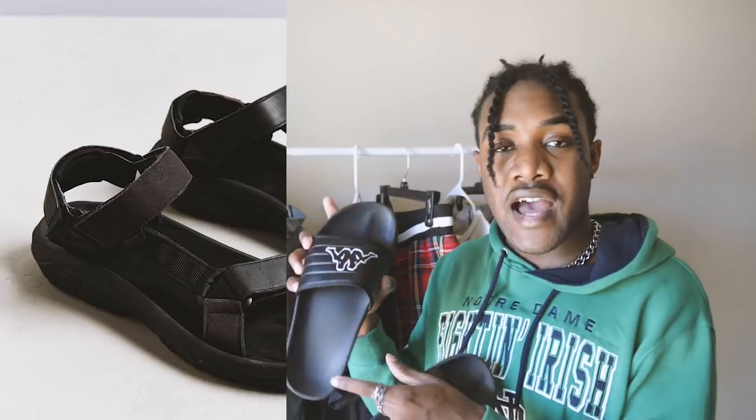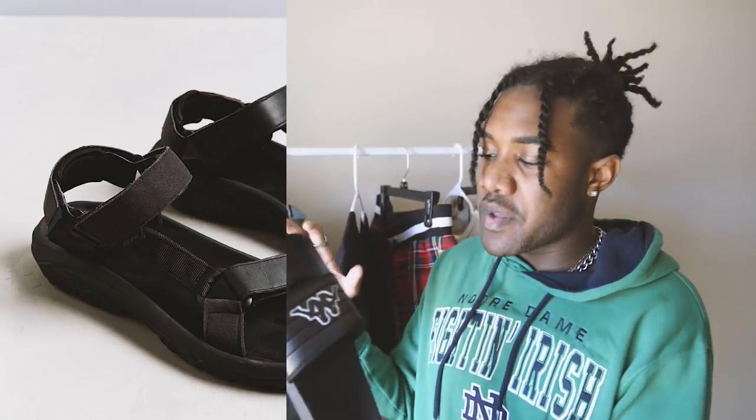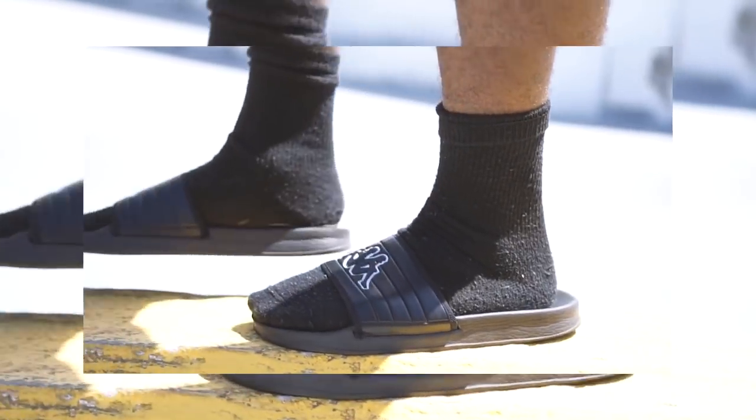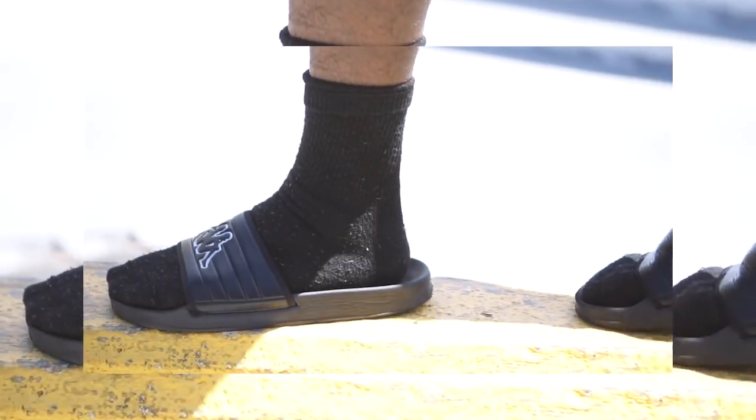Now, in my opinion, this outfit would have looked way better with kind of like those Teva slides that I mentioned earlier in my sandals video. And I think the whole aesthetic with more straps would have looked a lot better. These kind of look a bit tacky, I just think sandals like this are more for just around the house, which is why I put up with this outfit. But if you were wearing this outfit out and wanted to look more put together, I would definitely recommend going with more of like a strap sandal.